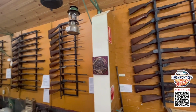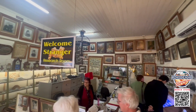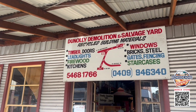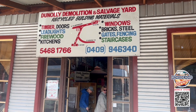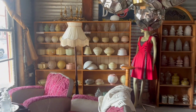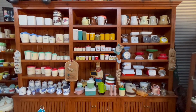They had a gun collection and plenty of old artifacts and things you could check out, which we really enjoyed. The town also had an antique shop, and you know what Adam and I are like, we love checking them out. So we had a look right through. They had some awesome things inside. We were good. We didn't buy anything, but yeah, I'm shocked about that because normally we always do.